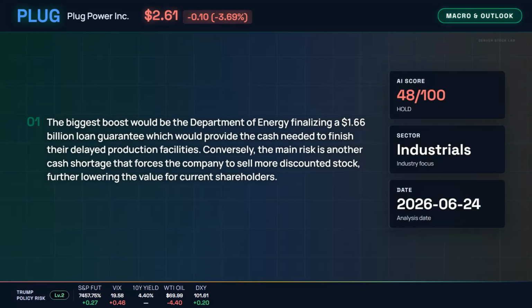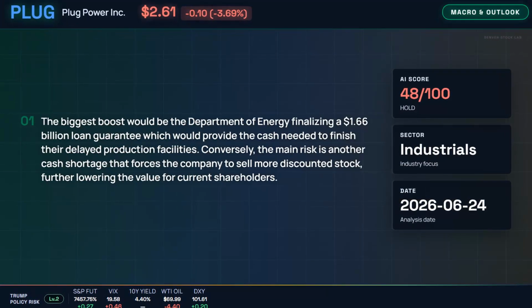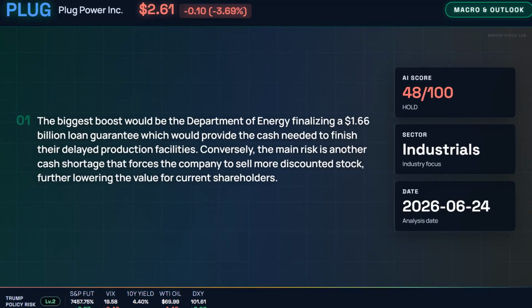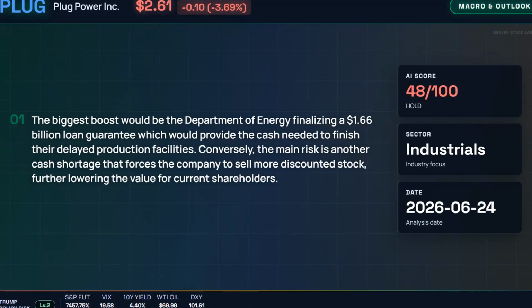The biggest boost would be the Department of Energy finalizing a $1.66 billion loan guarantee, which would provide the cash needed to finish their delayed production facilities. Conversely, the main risk is another cash shortage that forces the company to sell more discounted stock, further lowering the value for current shareholders.